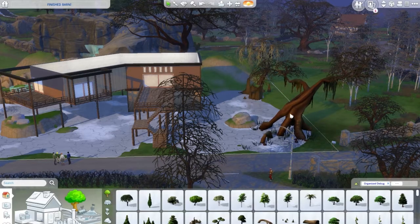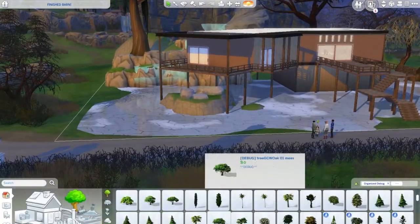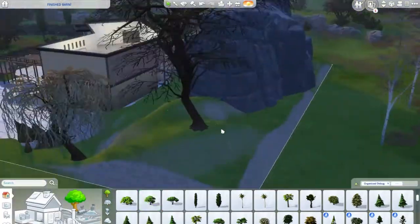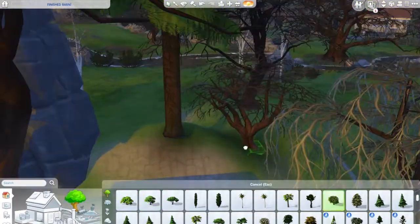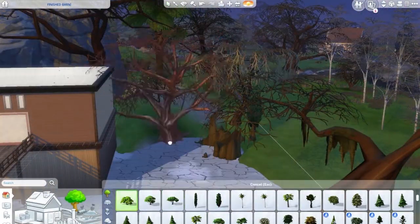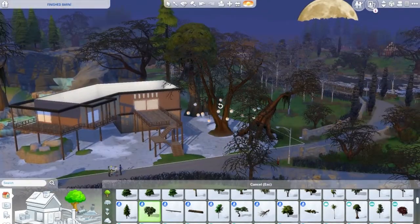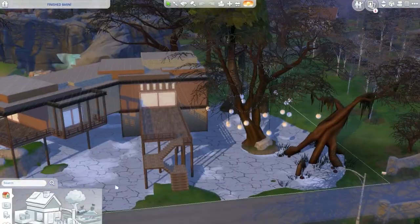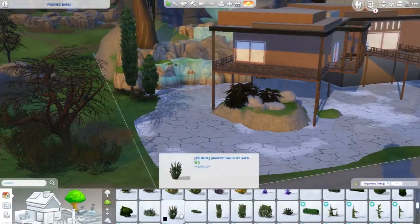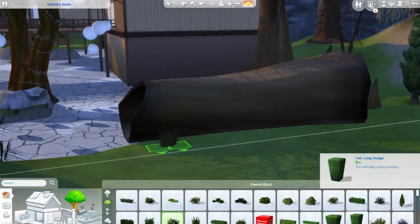I'm putting in some tree bits. I love that tree from Jungle Adventure. I used it in my swamp cottage build a couple weeks ago. It was an off the grid cottage built in a swamp. And I love that tree. It's got these little red bobbing things on them. That tree is really cool too. That's from Outdoor Retreat. The tree I was talking about before with the little red bobbing bits, I'm pretty sure comes from Jungle Adventure.